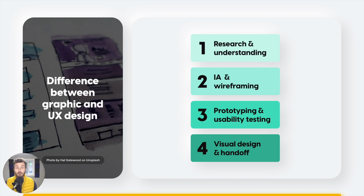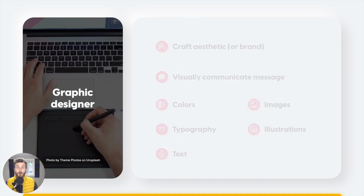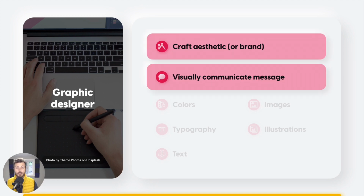At first, this might sound familiar to what you're doing as a graphic designer. You also think about the customer journey, test ideas, and want to create an enjoyable experience. So what really separates UX from graphic design? Here's our breakdown. As a graphic designer, your primary responsibilities are to craft a cohesive and enjoyable aesthetic or brand and visually communicate your company's message.